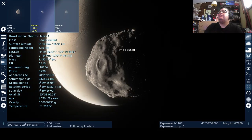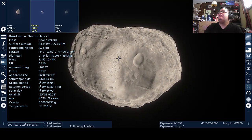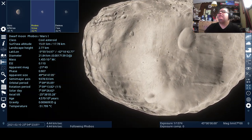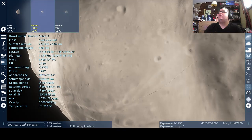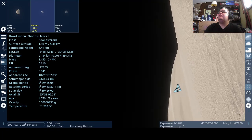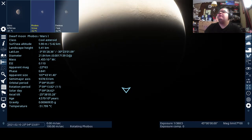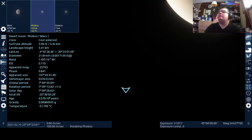Okay, there we go. And that's how big Mars is from Phobos. Let's try not to land on it. It's kind of glitchy right now, so I apologize for that. Alright, I apologize for the glitches in advance. And that's what Mars would look like from the surface of Phobos.